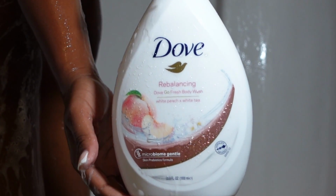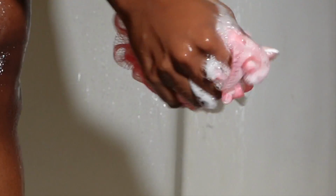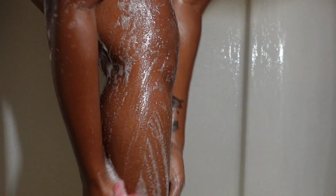I do use a Dove. I actually have all the Dove smell goods, but this one's also my favorite. It makes me feel pinky. I'm just going for the pink vibe. Here I am going in detail with my legs. I do have leather seats in my car, and these leather seats make me sweat on my legs. So I really have to take my time to do my upper body, then my lower body.